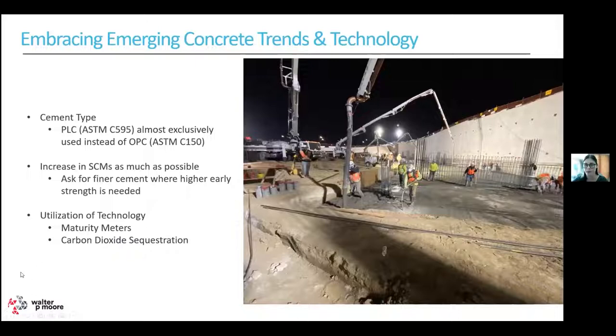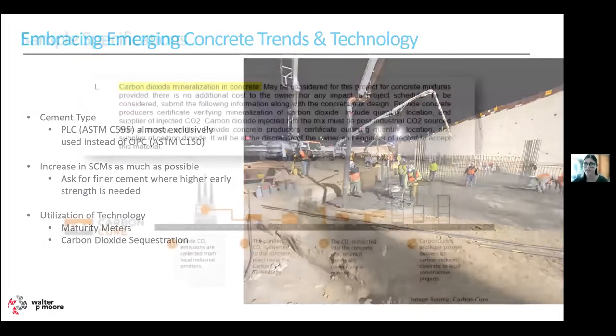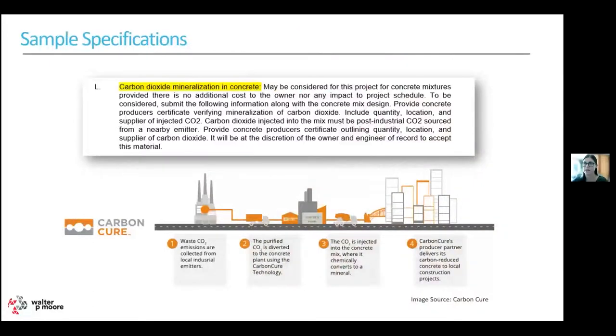Then of course, there's the carbon dioxide sequestration that we talked about. One method of that is starting to show up quite a bit, at least in Southern California, and I imagine in Northern California as well, is CarbonCure, which is a carbon dioxide mineralization where they essentially inject the CO2 into the concrete at the batch plant. And then it shows up to your site in the drum ready to put on site. It's almost like a soda. It's almost been carbonated and injected directly into the mix.